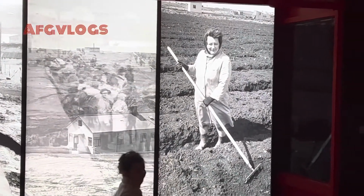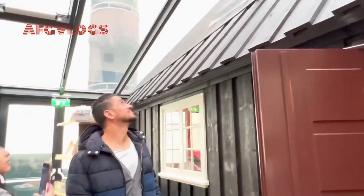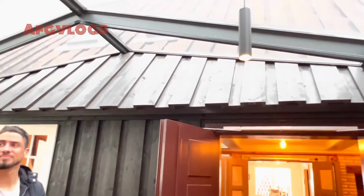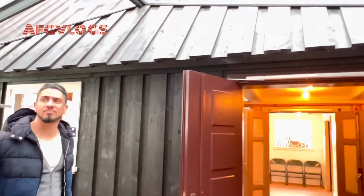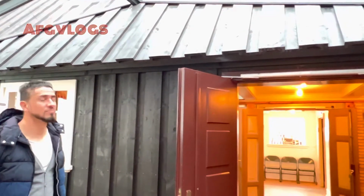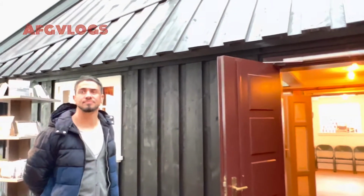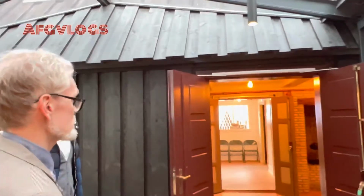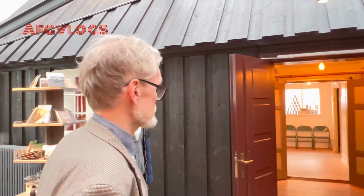Come down here. What we have here, this little black house, which is a part of our exhibition, is the oldest standing house in Reykjavik. It's about 250 years old. Made from wood, which is surprising that it lasted this long. And it was a part of the very first iteration of Reykjavik as a village, the one that we saw down in the basement, the factory houses. This was one of the factory houses.